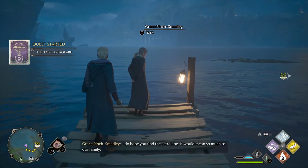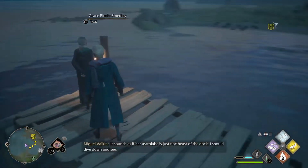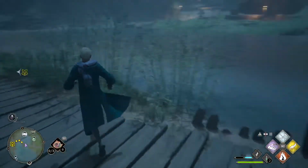I do hope you find the astrolabe. It would mean so much to our family. It sounds as if her astrolabe is just northeast of the dock. I should dive down and see.